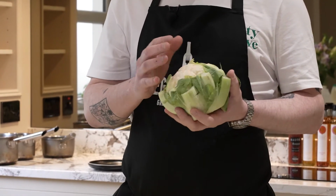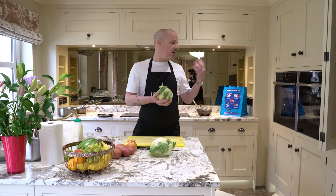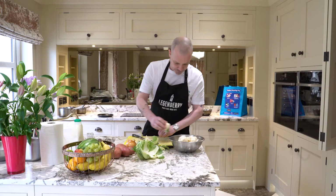So it's just to show you something that's very simply done, very easily prepped, under the oven for about an hour. And then what we'll do then is take it off, get a nice bit of colour on it, and then that's basically going to be it. So we get all our florets on there like that. You want that wee bit of bite, that wee bit of texture.